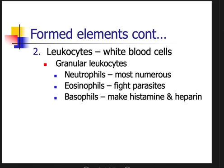Okay, but again, too much histamine is going to cause a lot of inflammation, and that's what allergies are, when we have an inflammatory response to something that's not a pathogen, like dust and pollen. So eosinophils and basophils, very important, but when they misbehave, when they think something is a pathogen that's not, then it's allergies. Okay.